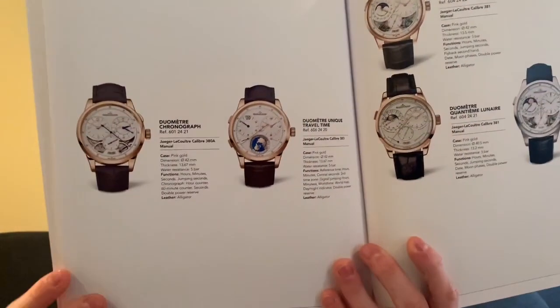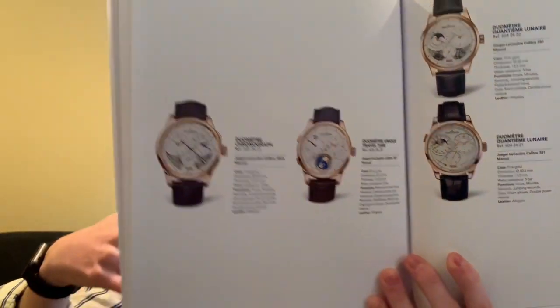The watch that really stood out to me here, and I ended up finally finding it, is this Duometre Unique Travel Time. I travel a lot. I really love traveling. I like globalization. I like going to new places, trying new things, and I love the globalness.